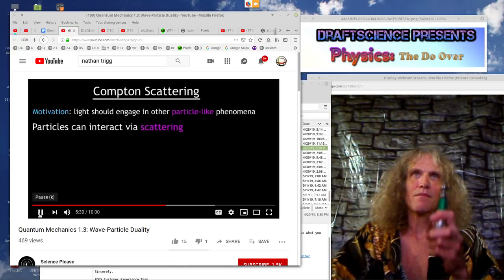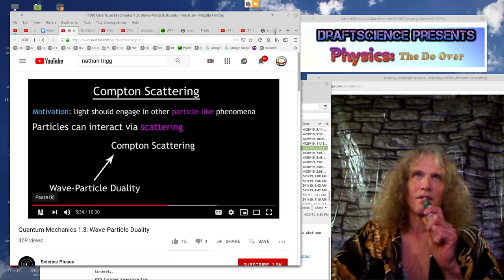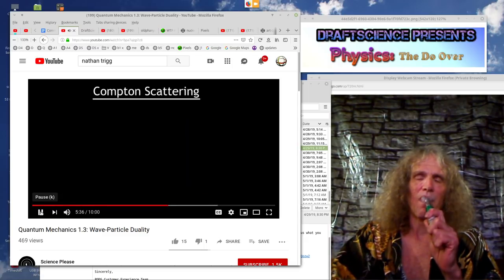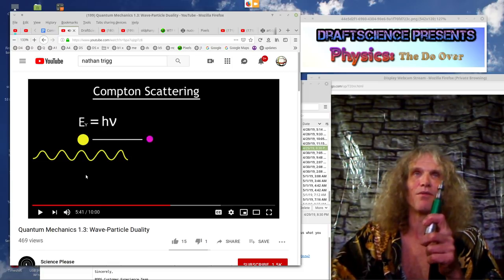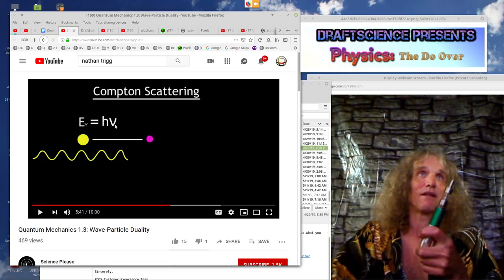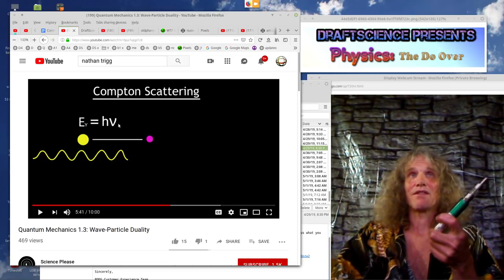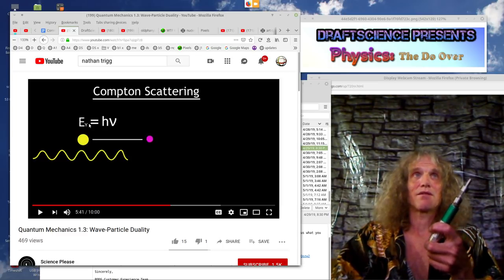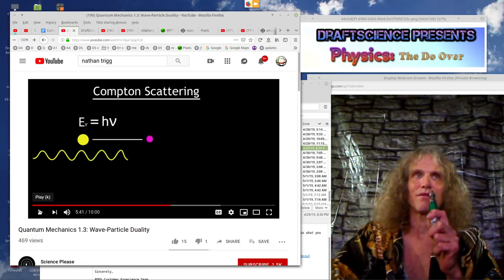Oh, scattering. Compton scattering is one such process that needs both wave particle duality and special relativity to explain it. We could consider a photon with some energy h nu colliding with a stationary electron. So we're talking about frequency times velocity. Well, I don't know what they're using V for here. But obviously we know that velocity is a constant. So why change the equation?